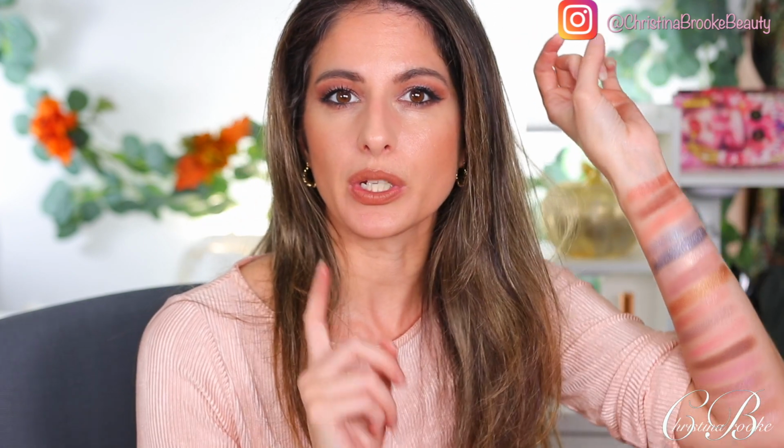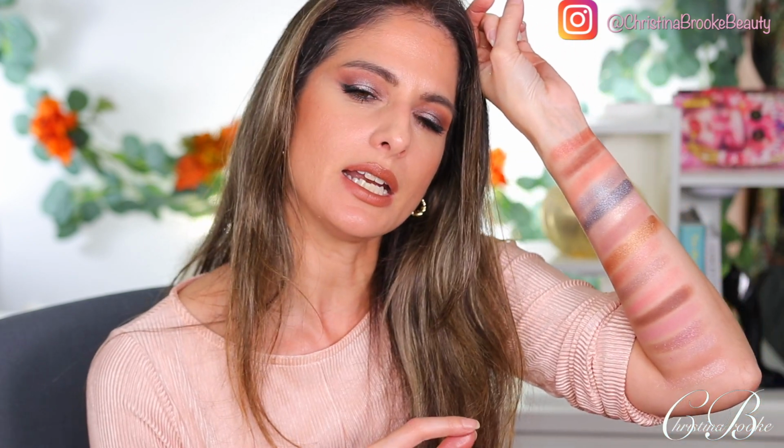I don't own the Mercury retrograde. I was looking at it online. I think it might be a little bit lighter, a little bit more mintier, and this one might actually have more of a wearable aspect to it. So that's just what I think. I don't own that palette, but I do think if you have retro and Carli Byble, you have something similar.